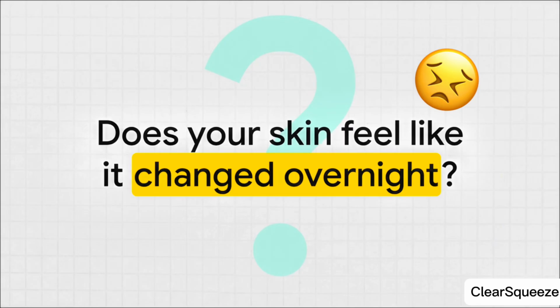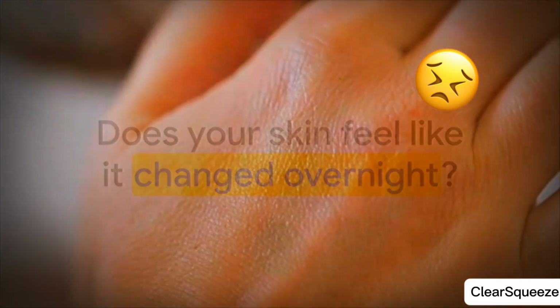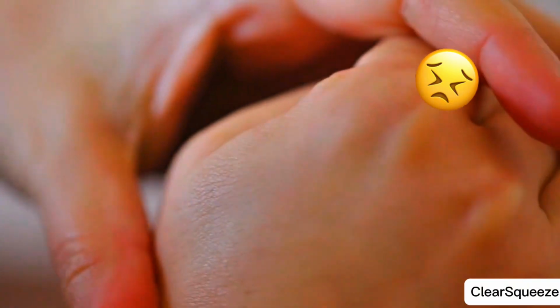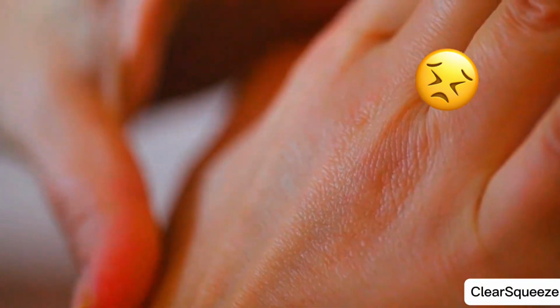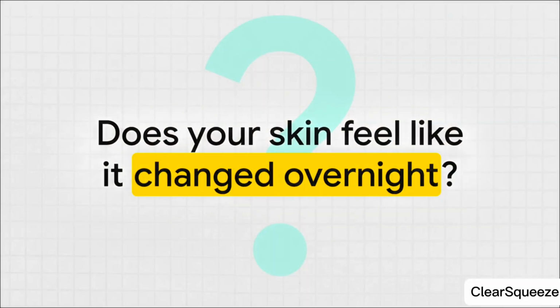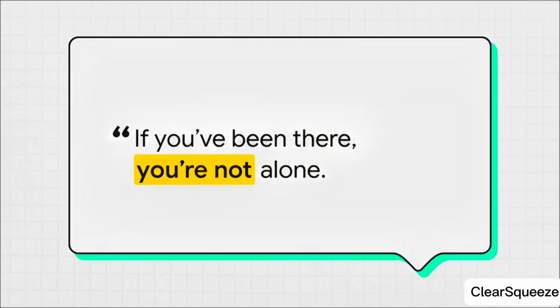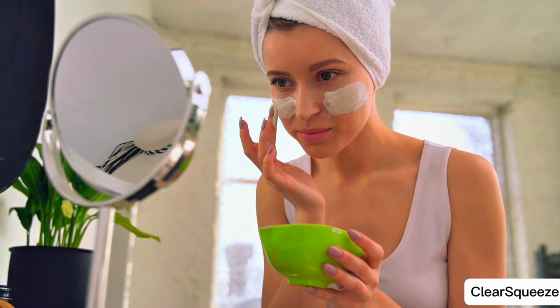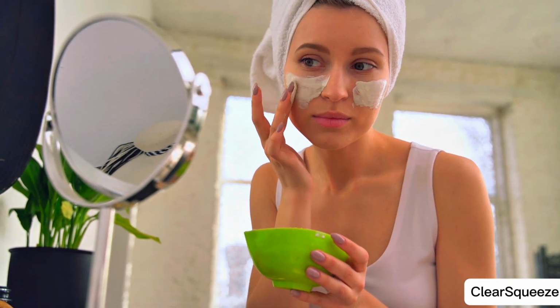One day, everything's totally fine, and then, boom, seemingly overnight, your skin is dry, it's sensitive, and those products you've relied on for years, they just don't seem to cut it anymore. Maybe they even sting a little. I just want to start by saying, if that's you, you are so not alone. This is an incredibly common experience. It is not in your head. It's biology. And just understanding that is the very first step to getting your skin to feel good again.